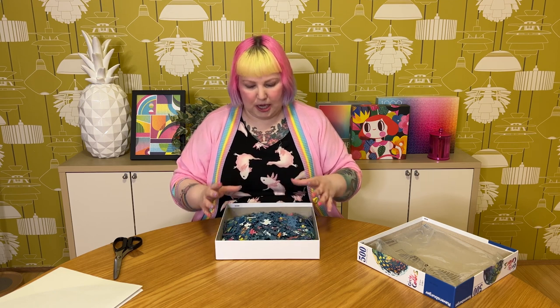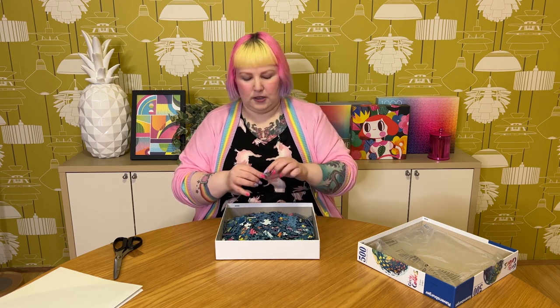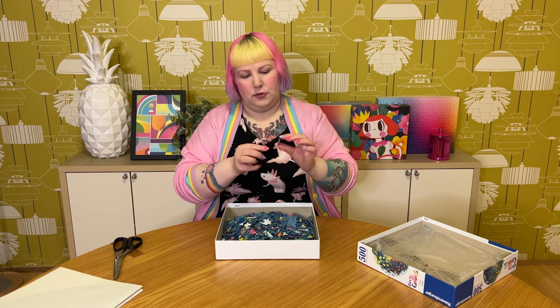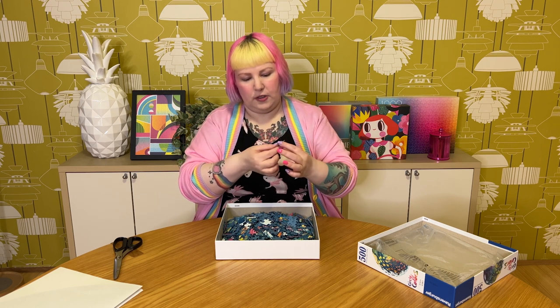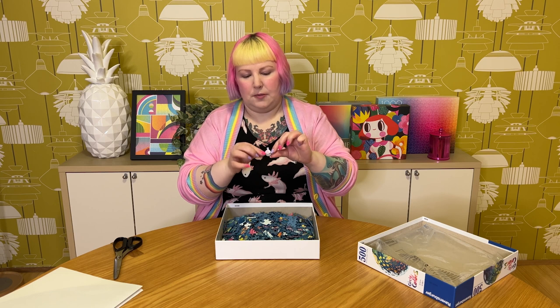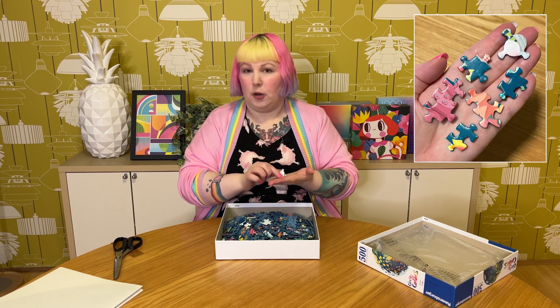So let's look at the shapes. There's definitely some interesting shapes here, which is what I expected, because it's a round puzzle. Pieces just have to be different than a normal rectangle or square puzzle. So I think I found the centerpiece, which is this weird little roundish oval shape with little tabs coming off of it, and I can see the pearl image on it. So it's a fun, quirky little shape, which is quite common in a lot of round puzzles.